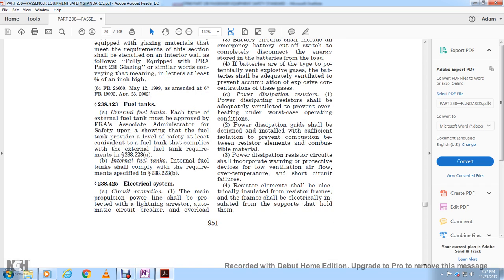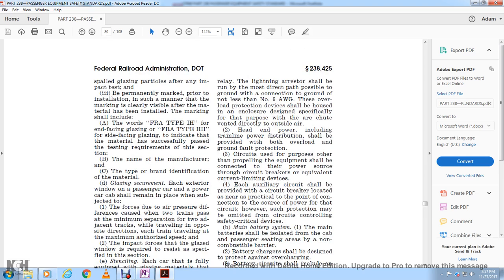238.425, electrical system. Circuit protection. The main propulsion power line shall be provided with a lightning arrestor, an automatic circuit breaker, and an overload relay. The lightning arrestor shall be run with the most direct path possible to the ground, with a connection to the ground not less than 6 to 8 American wire gauge. These overload protection devices shall be housed in an enclosure designed specifically for the purpose of arc shooting, preventing it directly to the outside air. However, the aim of the power, including the power distribution, shall provide both overload and ground fault protection.